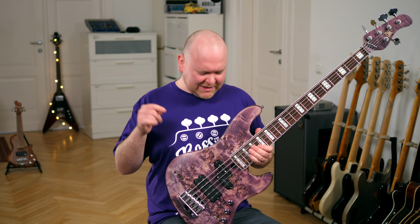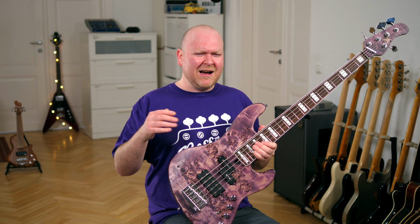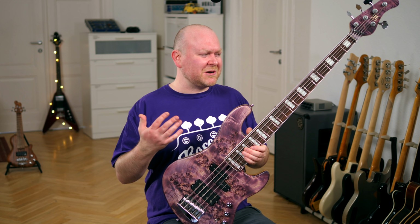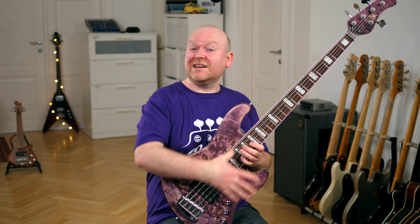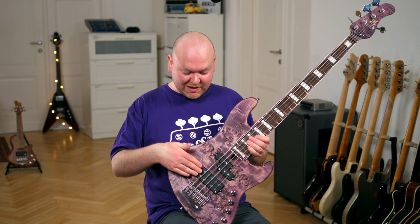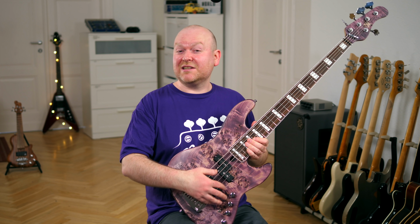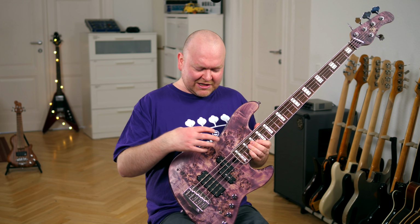There's one more thing about these pickups. If you're using both at the same time in the middle position, they will cancel each other out a tiny little bit. That means there's a slight volume drop. I personally don't like that too much, but when we look at the entire concept, it kind of makes sense because I think this bass is made to cover a wide range of very different sounds. We have the Music Man pickup in the bridge position, we have a P-bass pickup in the neck, and then we have this complex electronics which allows us to alter all these sounds even more.